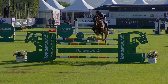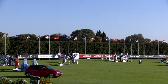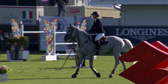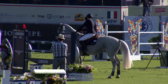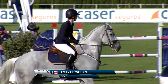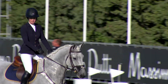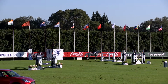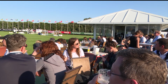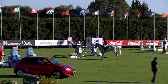So as promised, the fast class for this opening Horseware Grand Prix, first of the 6-week Sunshine Tour competitions. Next in the ring, very impressive combination on the first round, Emily Llewellyn, and she's riding Sieco. Horse is well warmed up. Not too many horses would get sweated up in the north of Europe today. Storm Dennis creating havoc. No sign of that out there. Beautiful conditions here.